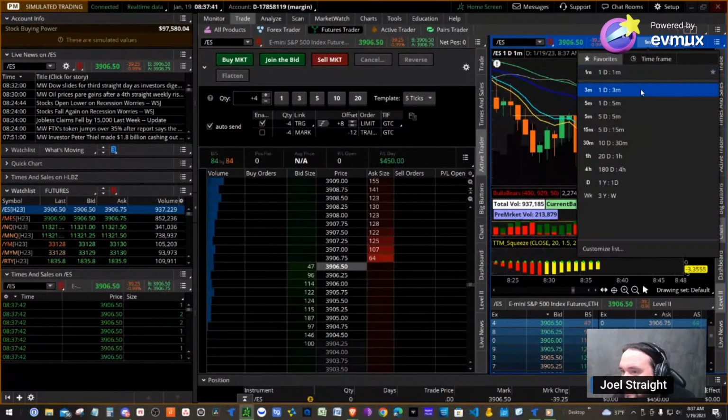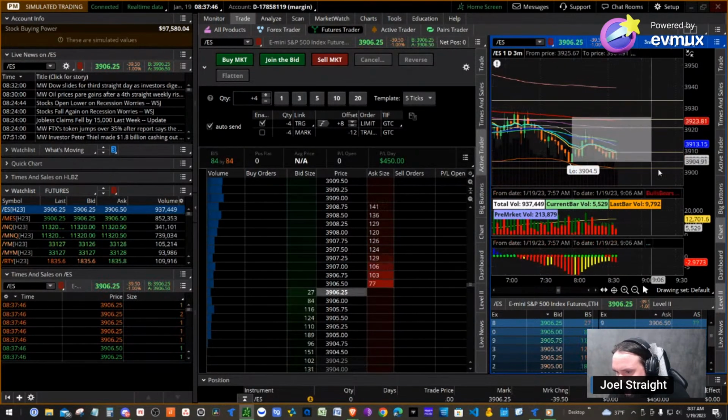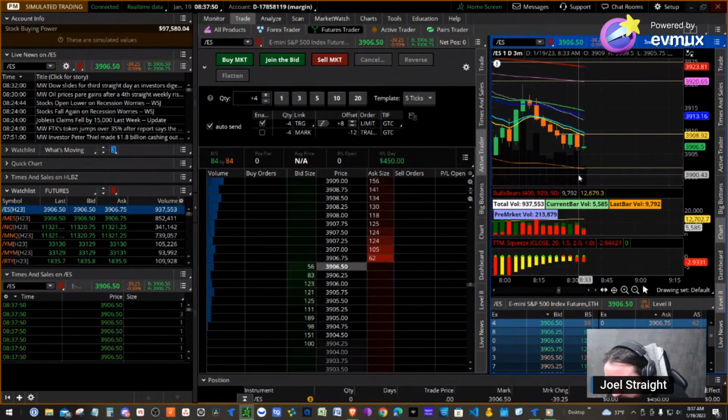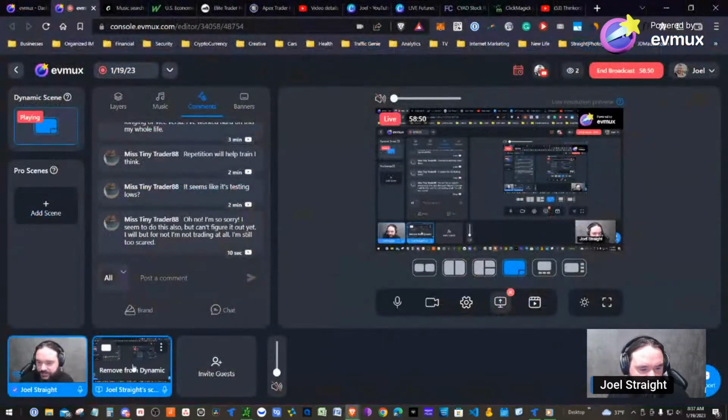I'm gonna measure this against a 3. Three has red candles on the TTM. Just jumping in and checking with y'all's.